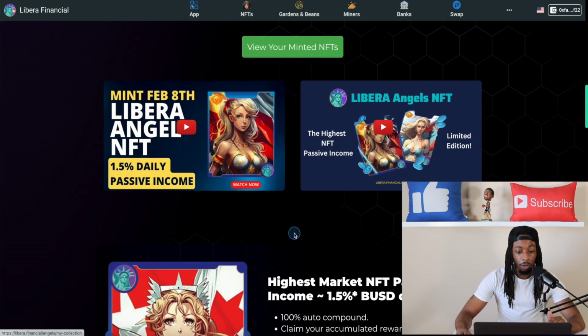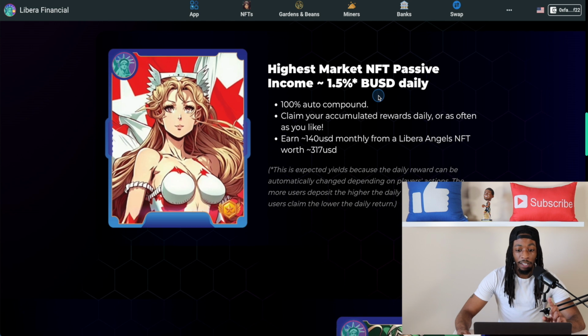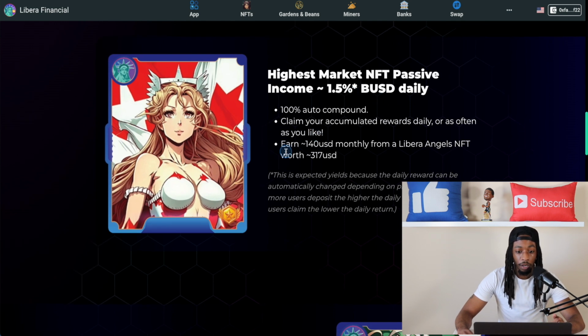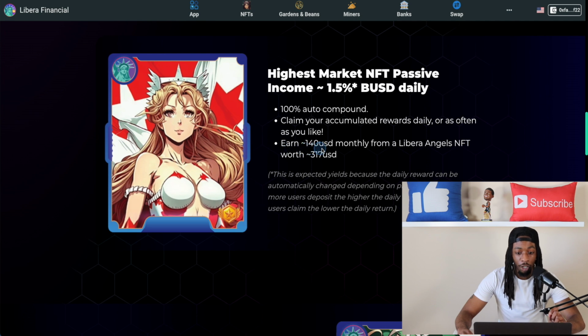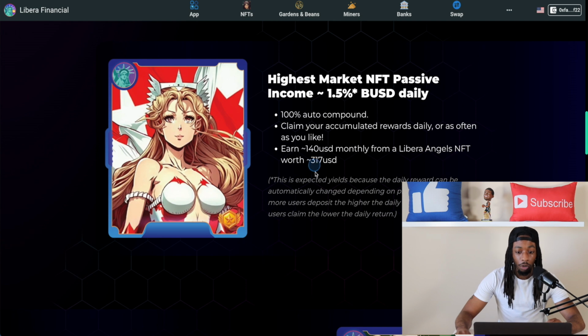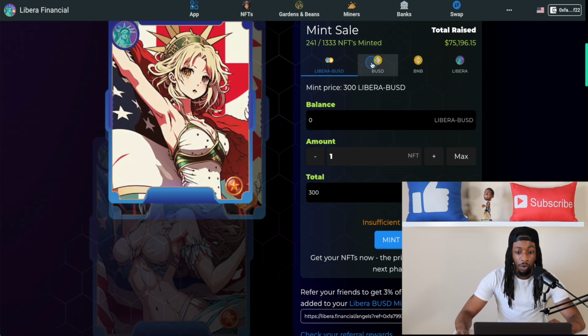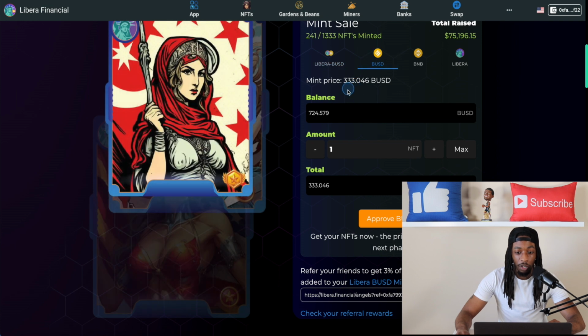Now, as we move down a little bit to look at a few more details, again, it's going to pay out that 1.5% BUSD daily. And one thing I do want to say, it's half BUSD and half in the Libera token. As you'll see here in a little bit, it says right here, earn 140 USD monthly from Libera Angels NFT, worth around 317. It's around 330 if you're using BUSD like myself. As you can see, it's around 330 for the mint price.